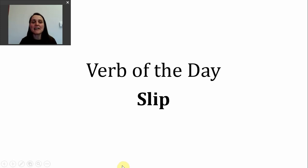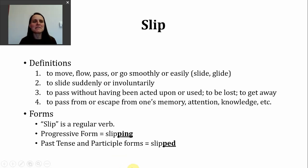It's time for another verb of the day, and today's verb is slip. Let's look at some of the definitions for the word slip. The first is to move, flow, pass, or go smoothly or easily. Some words that are similar, you might hear slide or glide.